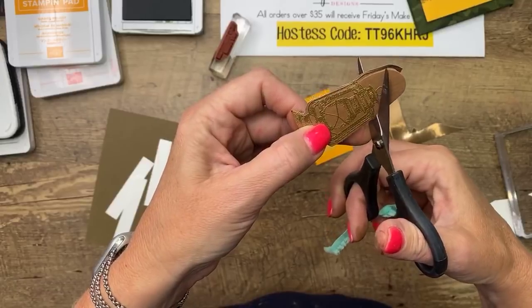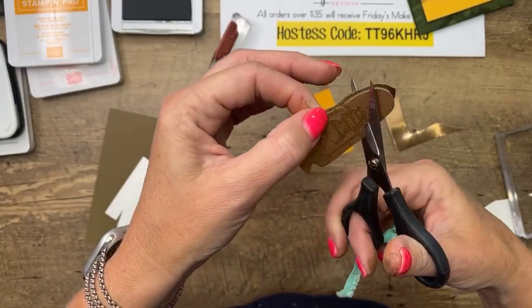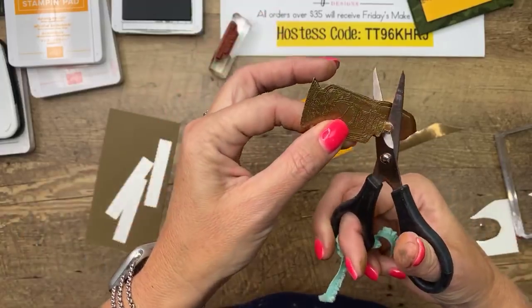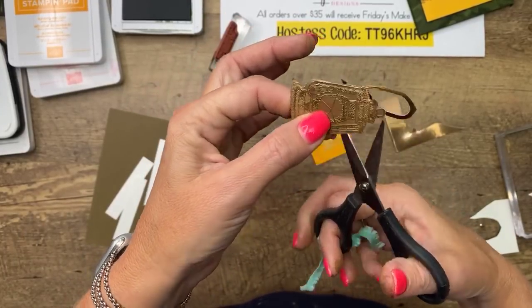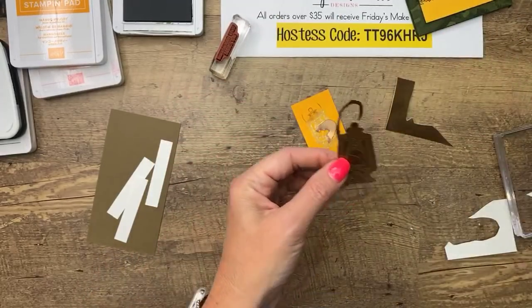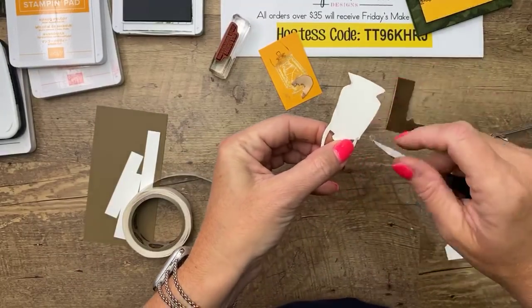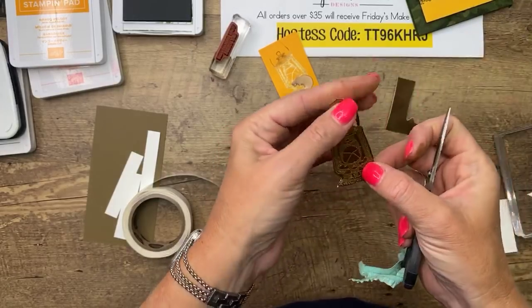And then I'm going to cut over here and around and be very careful and slow and intentional here because you will cut the handle off if you don't. Okay, Erica, slow it down. Don't cut the handle off. Right there. Okay, now it's broken, so we're going to fix it with a glue dot. Just take a glue dot, stick it right there on the back. Okay, like that. So there you go.